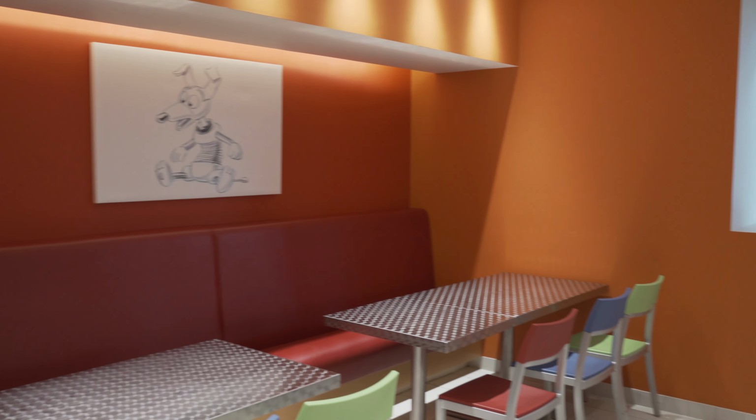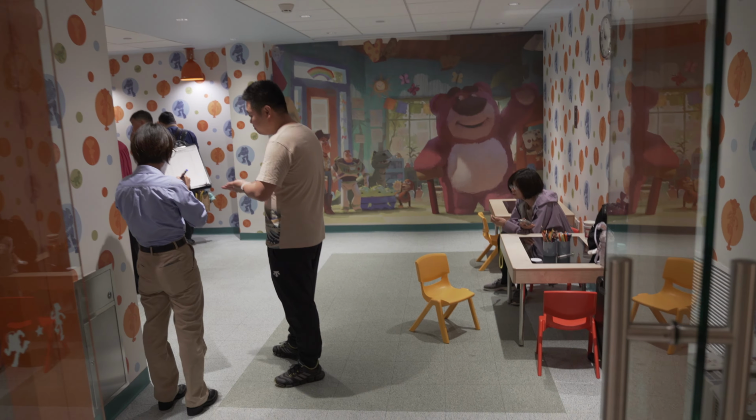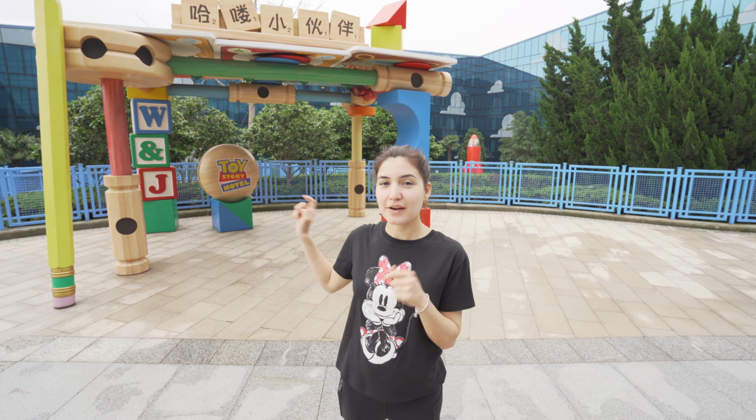Pretty convenient, and they have this little sitting area, so it's good if you just want to come and hang around here, and they have all the theming on the walls as well. So here you have the playroom where the little kids can come and play for a bit, and they have some activities, some tables, stuff like that, but I won't record obviously because there's little kids in there. This is where they do the character meet and greets.